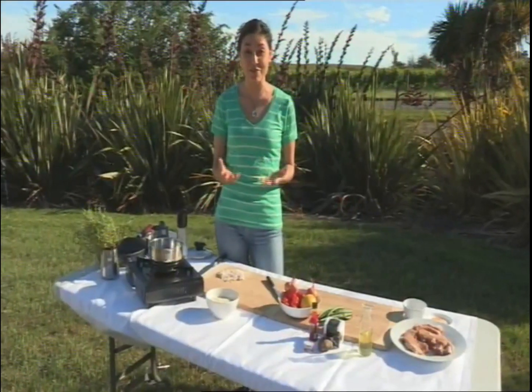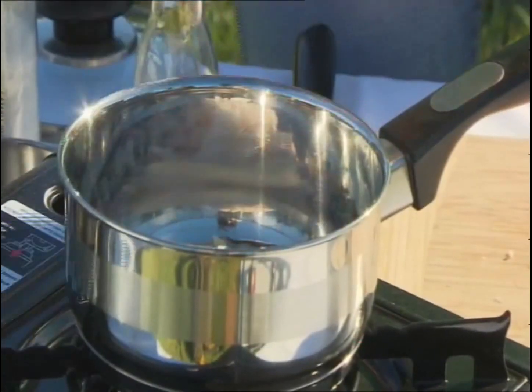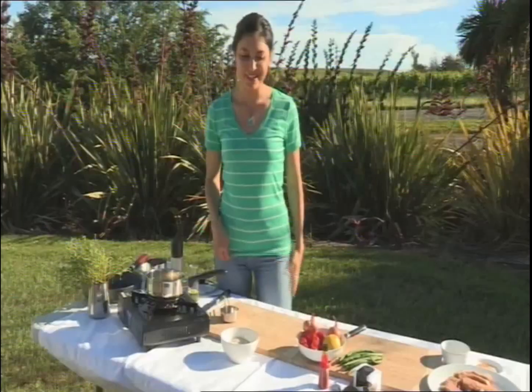I'm making a pork dish, pork steaks with some black garlic butter, and I'll just serve that with some saffron rice. To start the rice off, I've got 2 finely diced shallots. In go the shallots. So in the rice goes. And now for the saffron.